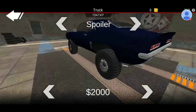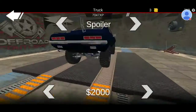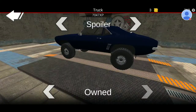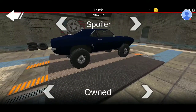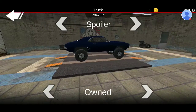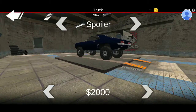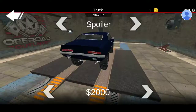Spoiler! Oh, it has a spoiler? Oh wow. That's a big spoiler. Any other spoiler alert? Oh, it doesn't come with it. I'll call bullshit on that. That came with it. What the hell?